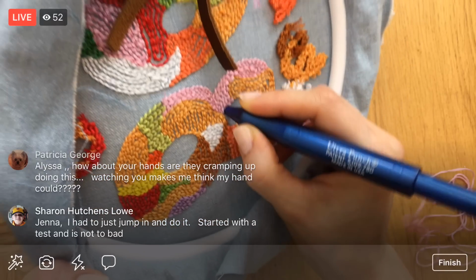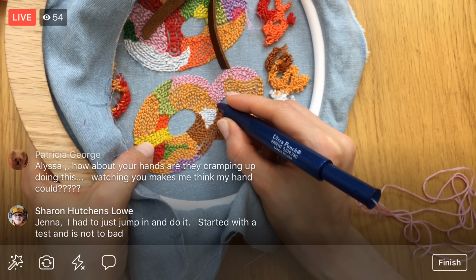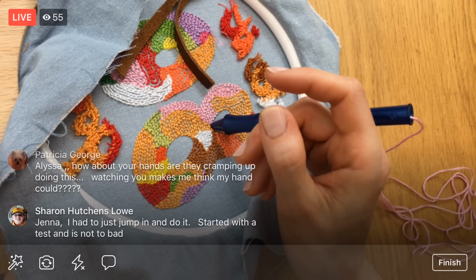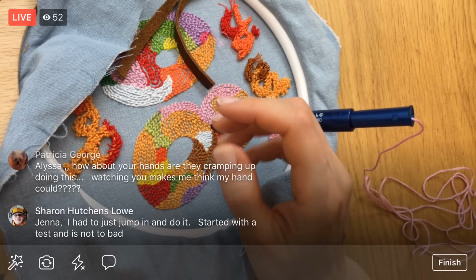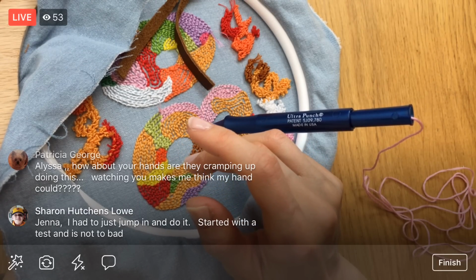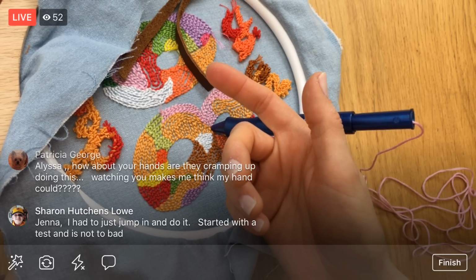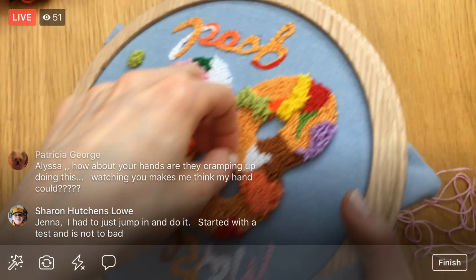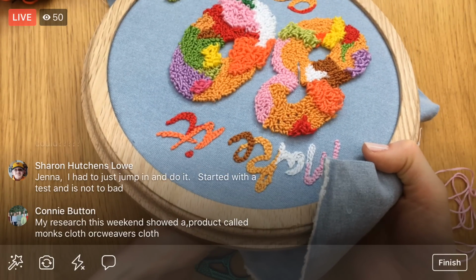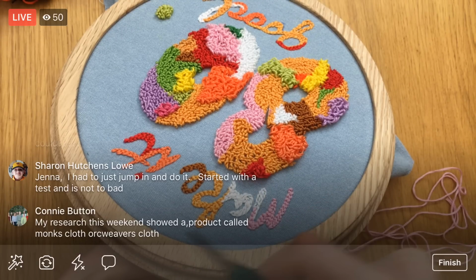A cotton canvas is what's recommended for the punch needle that you use with this Ultra Punch, which is the smaller size that you can use with embroidery floss. For the big kind that uses yarn, you want to use a monk's cloth, or a weaver's cloth, which is 50% cotton and 50% polyester, so it's a bit stronger. Since I didn't have any of that, I'm using this jean fabric. Yeah, your research this week showed a product called monk's cloth or weaver's cloth.